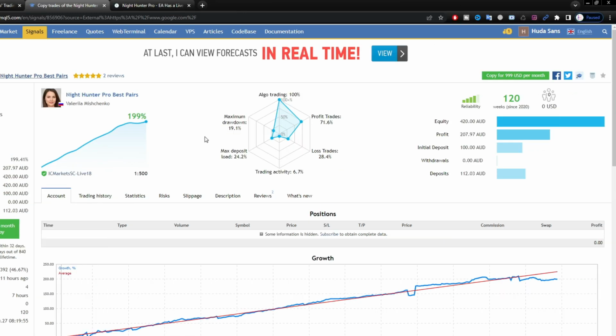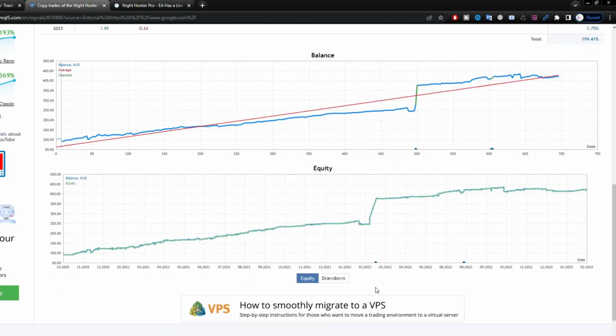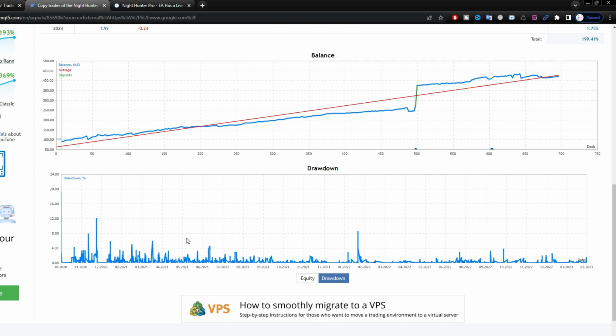You can see here, this is a detailed result of running Expert Advisor Night Hunter Pro every month from 2020 to now in February 2023. The chart of the drawdown looks between as high as 12% and 8%.